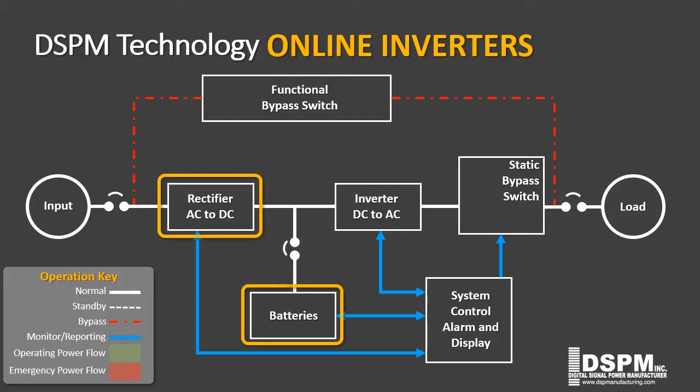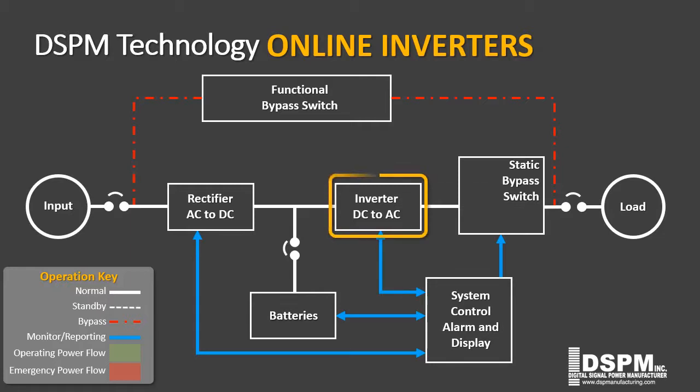Next on our illustration is the AC to DC rectifier stage, which converts the utility company's alternating current into direct current used to charge batteries to full and ready capacity. The next step is delivery of the rectified direct current to the inverter stage that converts the direct current into pure, clean alternating current delivered to your load.